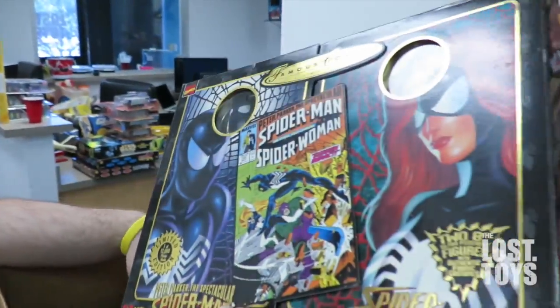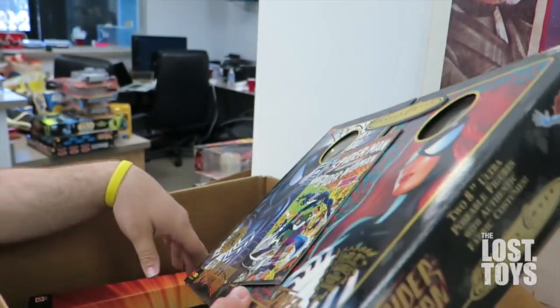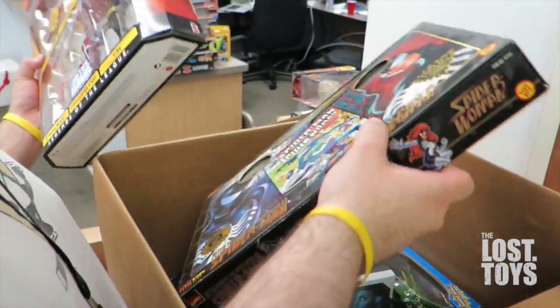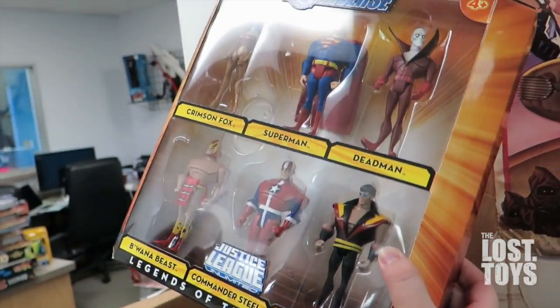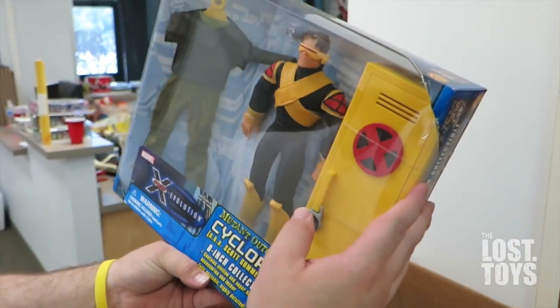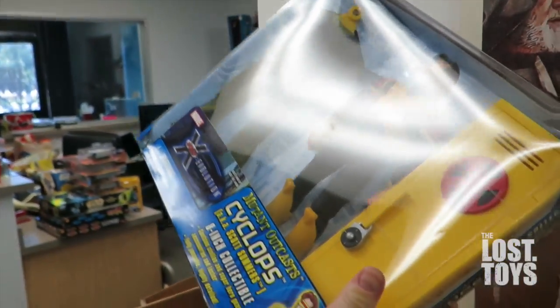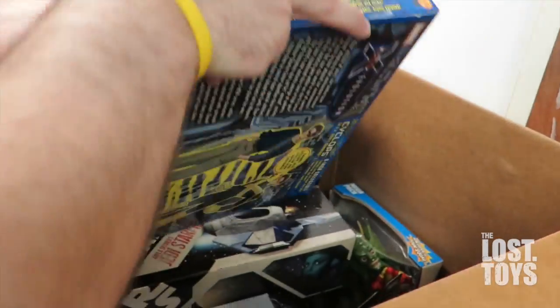So, looks like we got some famous cover stuff. Those things look like advent calendars to me. There's some cool stuff in here. Here's the Legends of the League JLU series. X-Men Evolution. Wow. He evolved from what do you say? Some clothes. What can be said that hasn't been said already? He's got his own locker. There's a couple cool things in here, though.